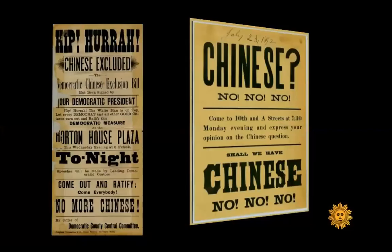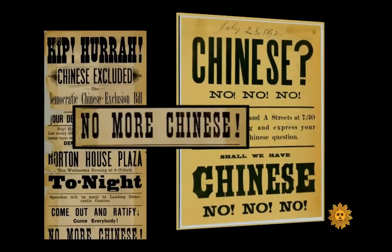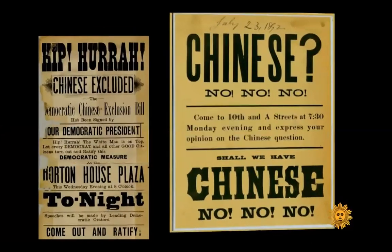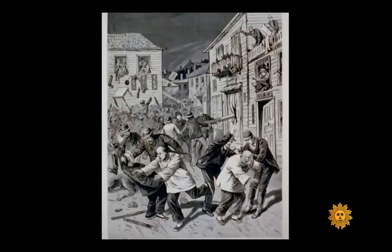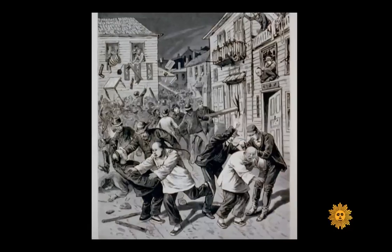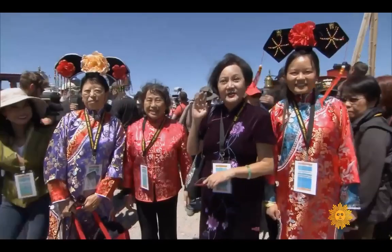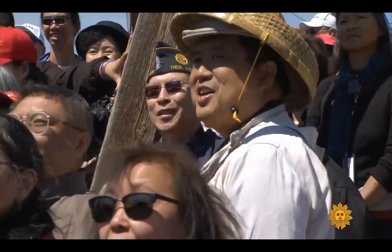But soon after the railroad was finished, the nation's mood began to turn against the hardworking immigrants. With the rise of the anti-Chinese movement, the earlier history of what they did in California is great. The Chinese are driven out in town after town and their homes destroyed. The Chinese became undesirable, and therefore you don't want to include them in the history of the country. That erasure is what the descendants gathered at Promontory Summit wanted to set right.